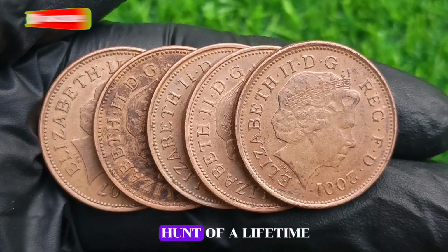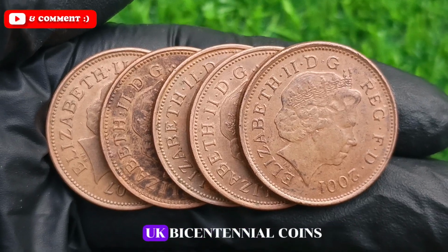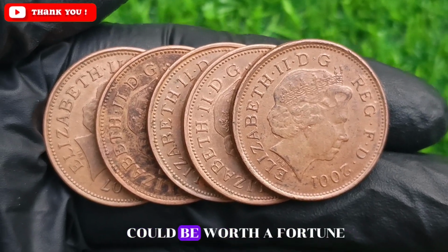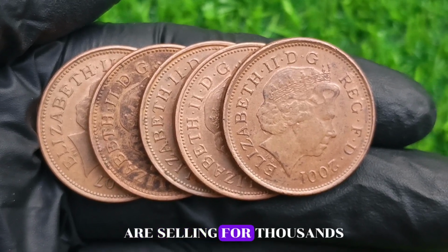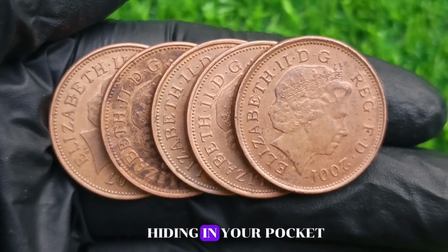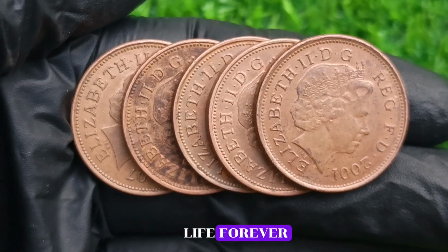Welcome to the treasure hunt of a lifetime. In this video, we're diving into the jaw-dropping world of rare UK bicentennial coins, ordinary-looking pence that could be worth a fortune. That's right, some of these coins from 2007 and beyond are selling for thousands, even millions of pounds. You could have one hiding in your pocket or coin jar right now. So stay tuned, because what you're about to discover might just change your life forever.